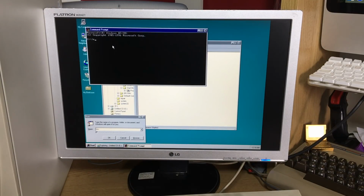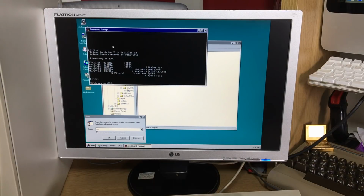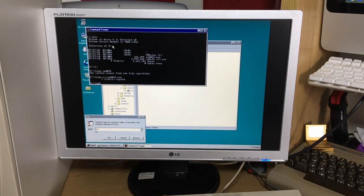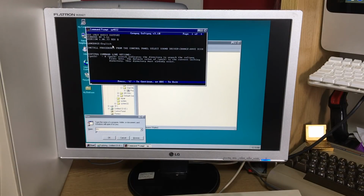Right, so E. Five files. Right, SP4032. That's probably going to complain the same thing. Yeah, drive is write protected. I wonder. DIR. C. Copy SP4032. Copy E, dot dot backslash SP4032.exe. SP4032.exe. 4032. Go. Ah, there we go.